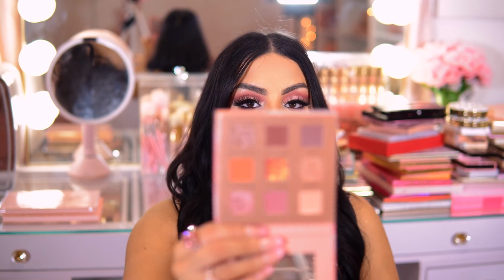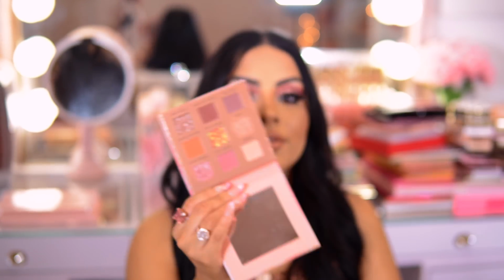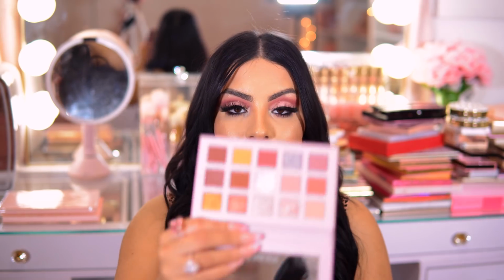Next I have these 2 new Focallure palettes. I have the Tokyo palette and the Sunrise Mini palette, and I'm definitely keeping these. I did enjoy using these. I love that these have a mirror, and I'm gonna try to get some more use out of these. These are just very pretty palettes. They're new, so I'm not getting rid of those.